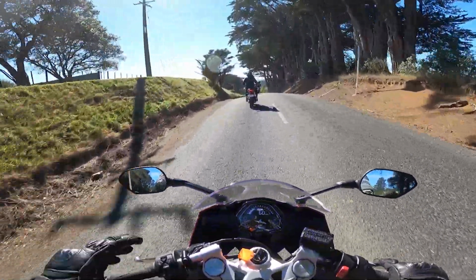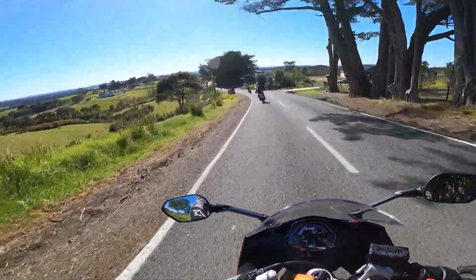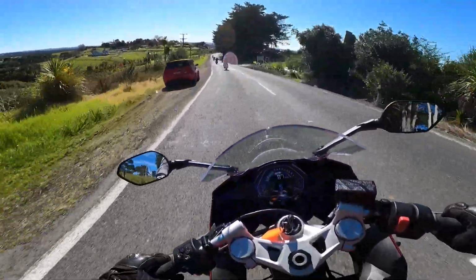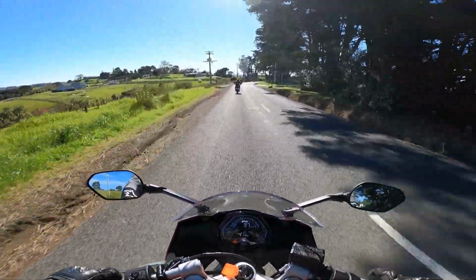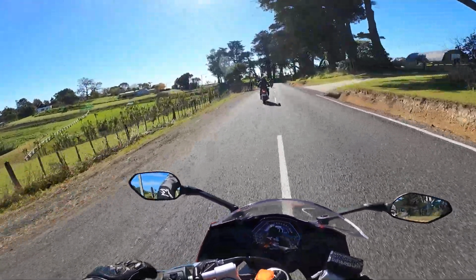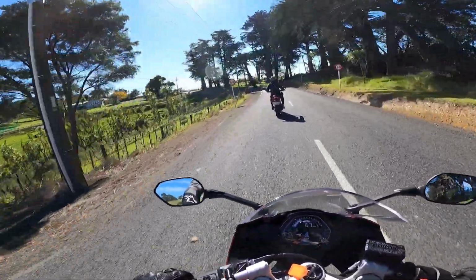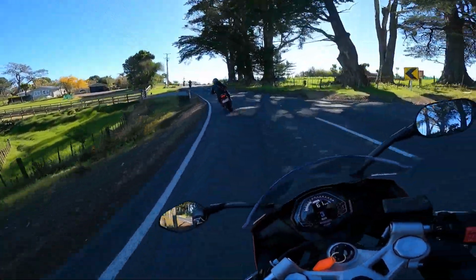Something that I really like about this bike that is starting to occur to me, and it takes a while with every bike, is that I feel like I can really trust this bike. There's some bikes you get on and you just think, man, do you really have me? This feels so good. It's so planted, even though it's light, it's very planted.